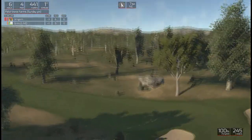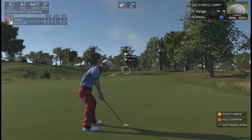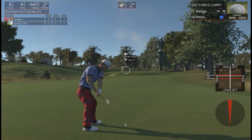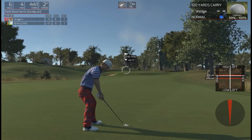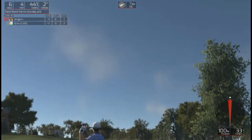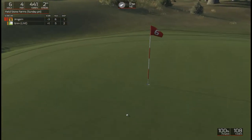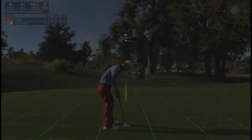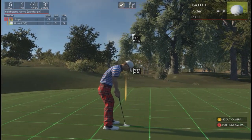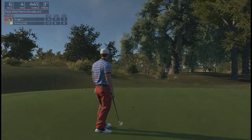Looking good so far. Okay, we're sitting at around 110 yards to the pin. Great contact. Okay, solid approach. Okay, for the birdie. Perfect. Sitting at 4 under for the round.